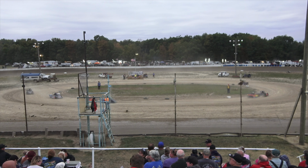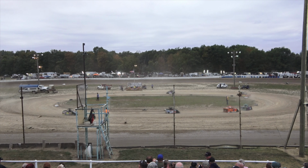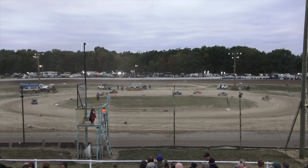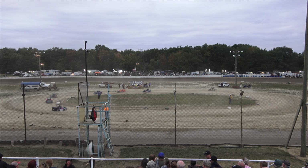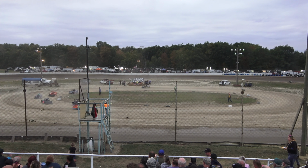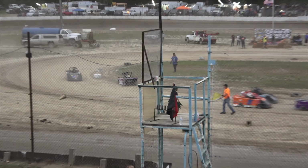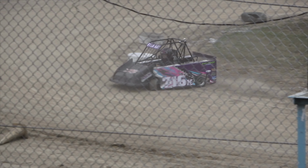Trying to work his way around the flat traffic there, that number 50. And he takes his moments in that 50. And we got him set here sideways at turn 4. That'll get him shuffled back around.